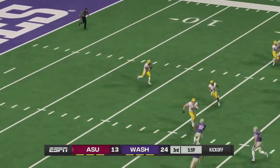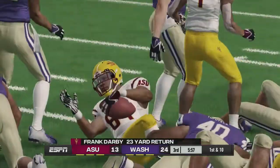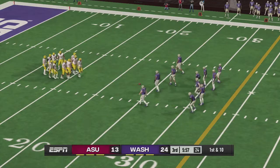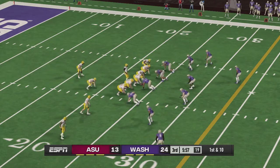From his own goal line, he's to the 20. And he's tackled at the 23-yard line. There's got to be some sense of urgency to this offense right now. They don't have the luxury of wasting drives if they want to get back in the game.